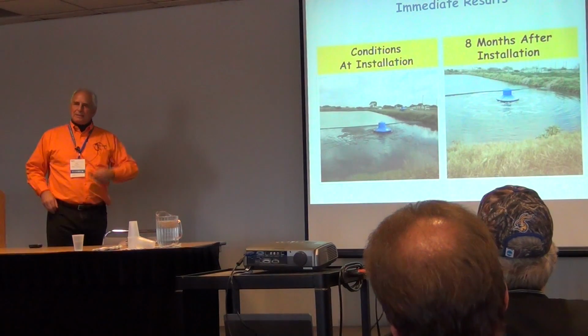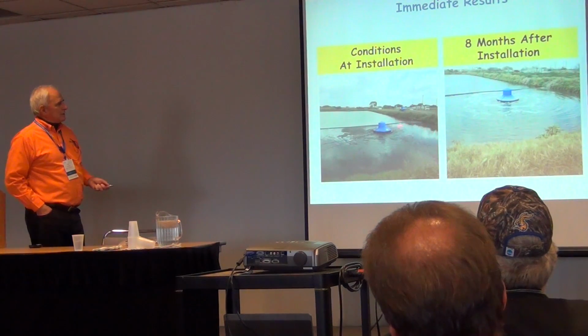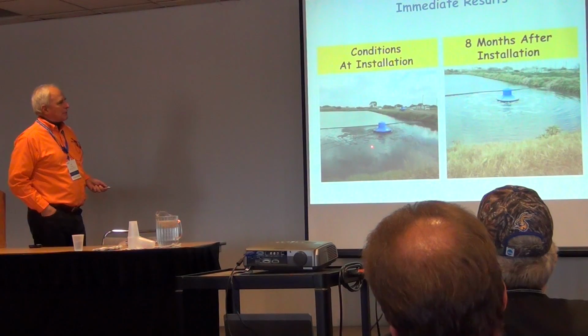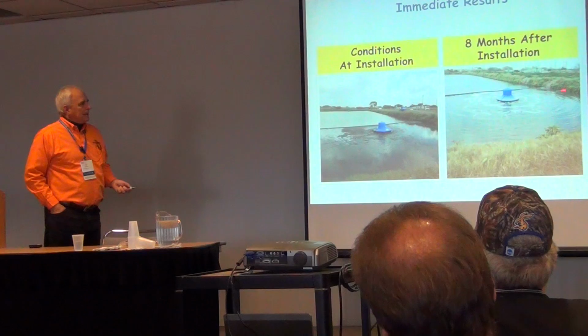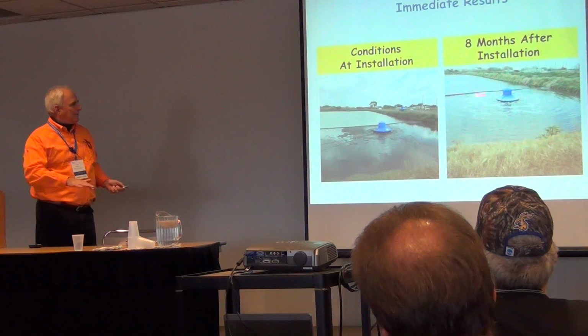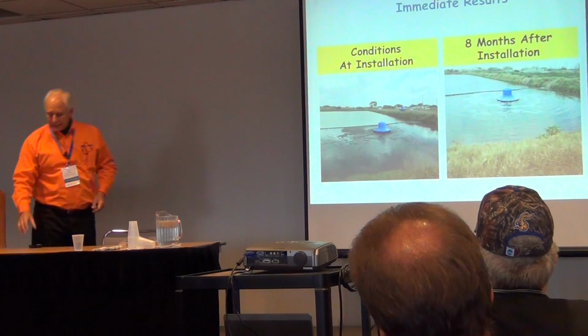This is some pictures now. Sometimes pictures are worth 1,000 words. Here you can see that there's a certain amount of gelling going on. This is just after we started up. And then 8 months afterwards, you can see the bobbing up and down from the sludge rings. And you can see also that it's dug a hole for itself and digested the sludge right there.